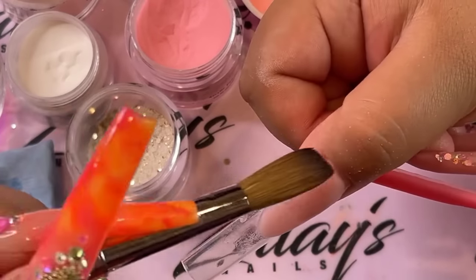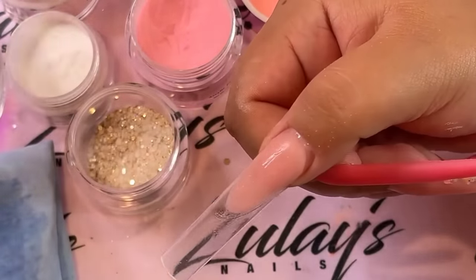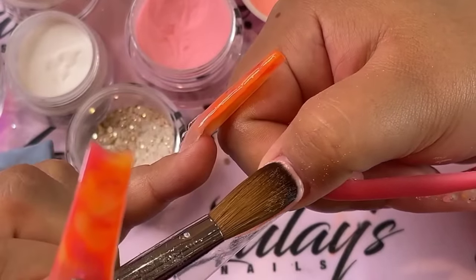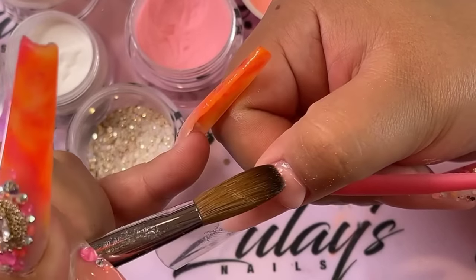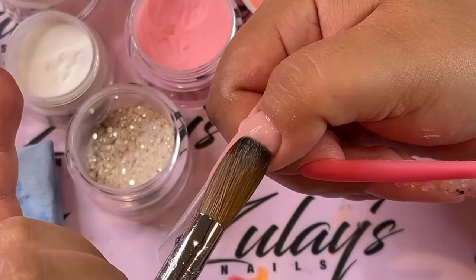Do they last longer with the gel? Yeah, they do last a long time, but I did it more because when I shave them down, I'm not gonna soak them most likely. I'm going to shave them down to the gel.